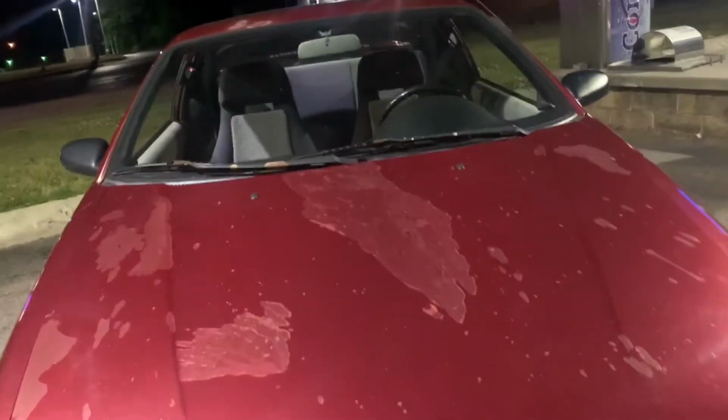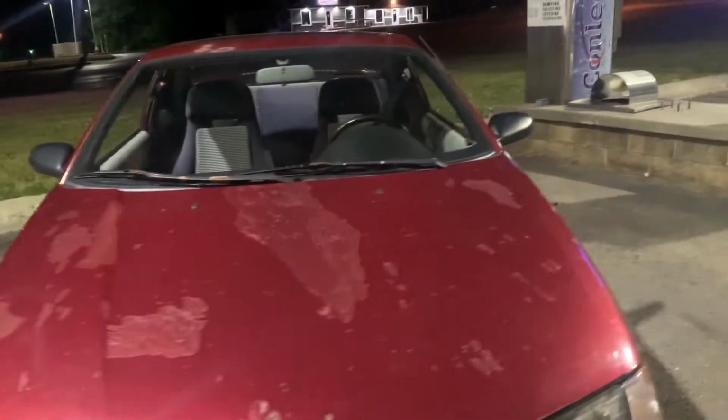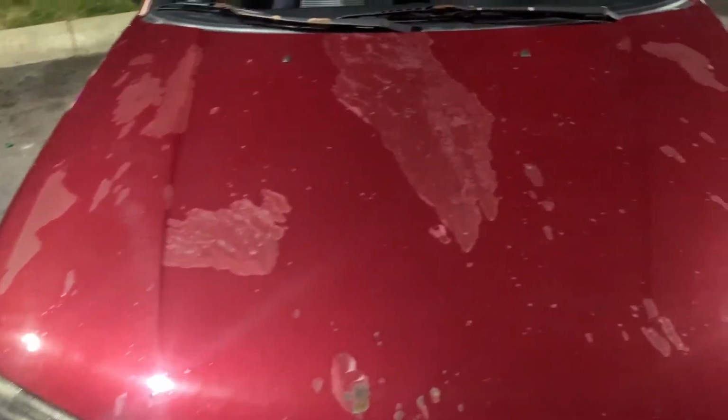Really, the only rust I see on the car are these couple of spots on the hood. And I mean, yeah, it's got some clear coat peel, kind of expected. This car sat outside for a number of years, I think almost 8 years before it was revived by my friend a couple of weeks ago. He's actually selling it tomorrow. So that's why it was important to get this review today.